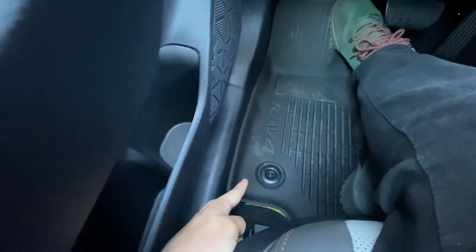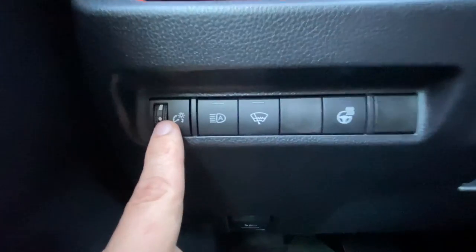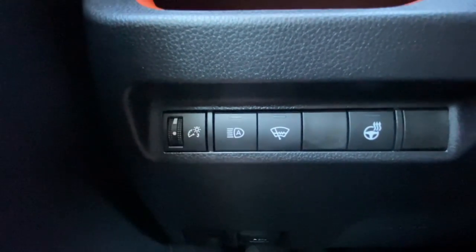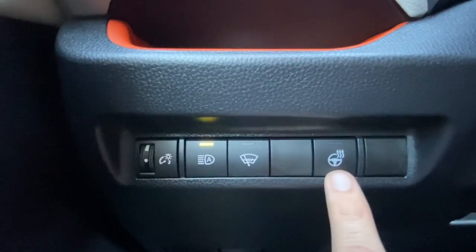Down below, I have floor mats that clip into the floor. Be sure you always clip them back in. And under here, I have my gas cap and my hood latch. Right up above, I can control the brightness to the speedometer. So that's a little speedometer with a light bulb, so I can dim it down a little bit or make it at its brightest. Auto high beams, defrosting wipers, which will actually melt the ice off the wipers, and a heated steering wheel, which is another thing that I just wish my truck had.